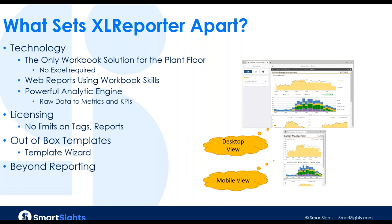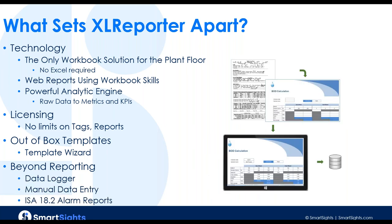It's got out-of-box templates that are accessible through a wizard, so you can get general functionality like trends, tables, min-max, average, deltas, just through a wizard tool without even learning the design tools. And you can use those built-in templates as sort of a basis to create your own custom solution as well by building onto them.